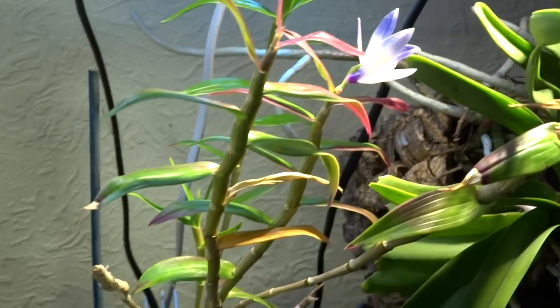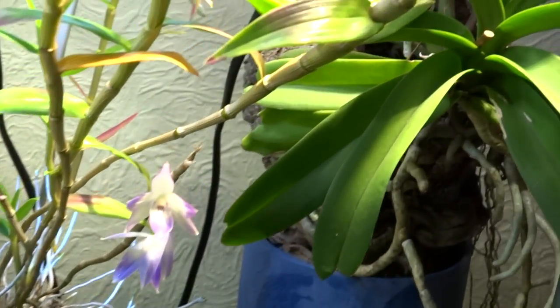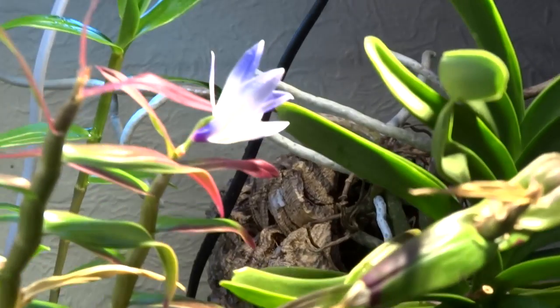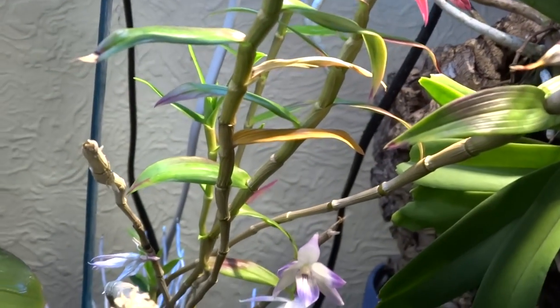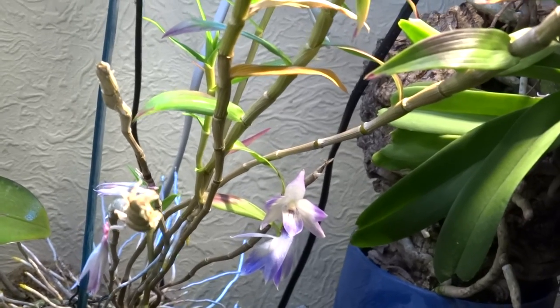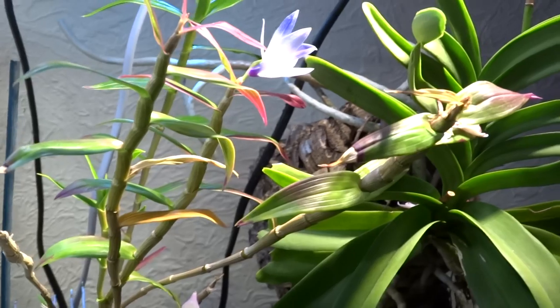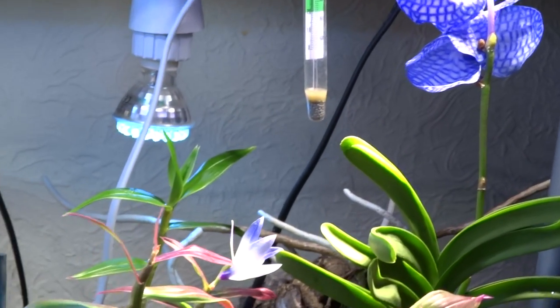And while I'm actually filming that, to give you something else to look at, my Dendrobium victoriae-reginae has produced a few more flowers. All the other ones dropped off, so there's 1, 2, 3. You can still see some of the dried flowers on it, but most of the big bunch at the top had fallen off.